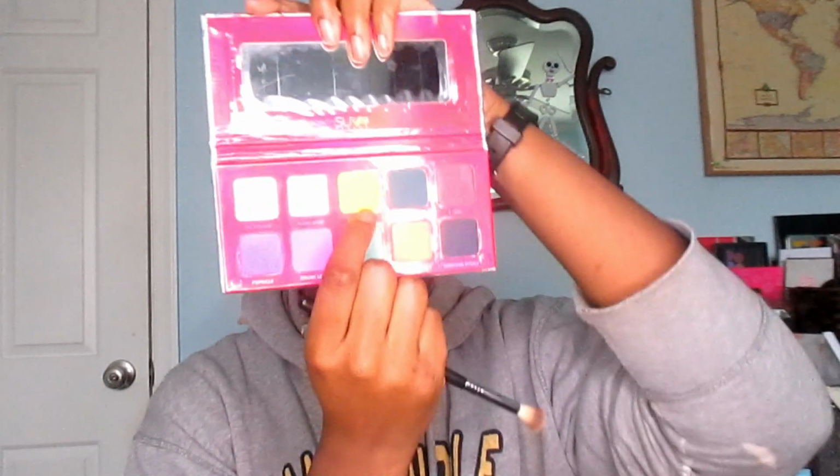So you guys know I love to put a good yellow in my crease, so that's what I'm gonna do. I'm gonna use Lemonade and put that directly into my transition crease area.